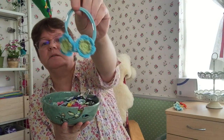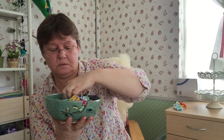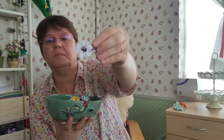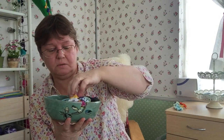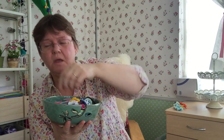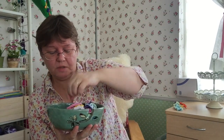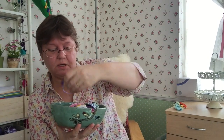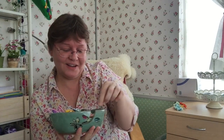This one has got a button in the middle. Some of them have got beads in the middle. There's another clip. They come in pairs. So my next job at some point in the week is to put them into packages, and then I'll put them up on my page and they will be on offer.